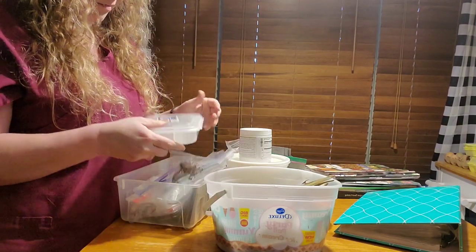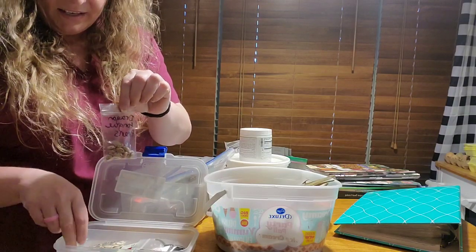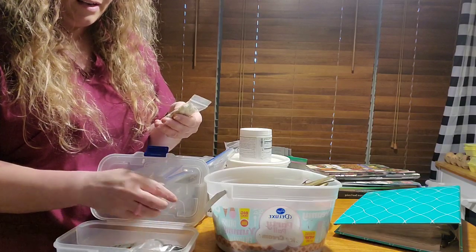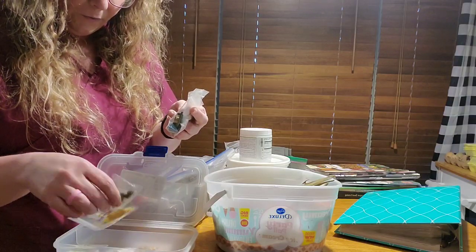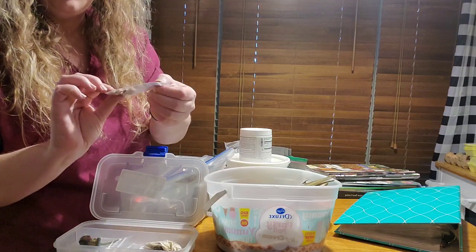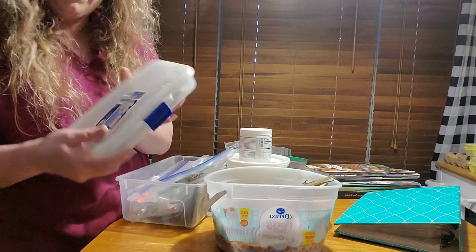Just some options. Here's a little organizer. You can put stuff in there. Like I've got some dragon tongue bean. Looks like we saved some spaghetti squash from a store-bought spaghetti squash. It looks good. Peppers, four o'clocks, moonflowers. Look at that. Paprika. So you could dry out your seeds, store them in the little baggie, write the name right on the bag, and then put them in one of these nice little organizer deals.